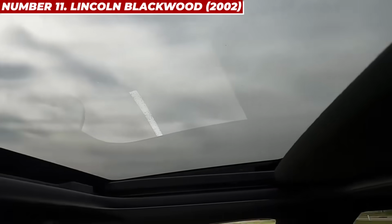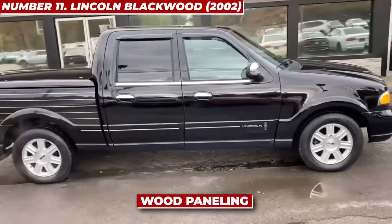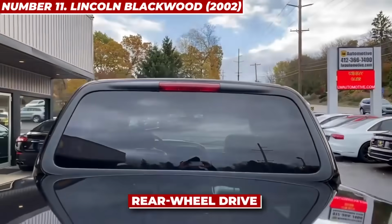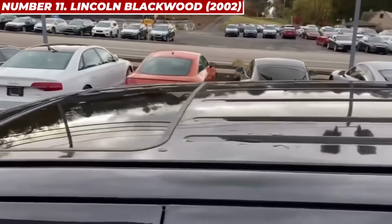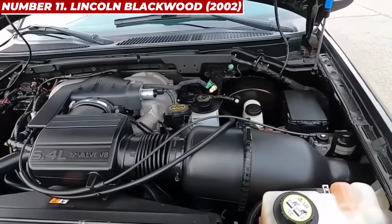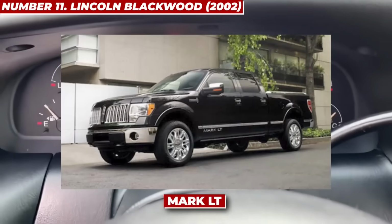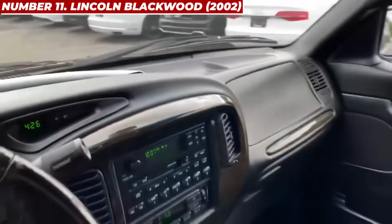It came only in black, with simulated wood paneling on the bedsides that couldn't even get wet without being damaged. Perhaps most baffling, it was available exclusively with rear-wheel drive, meaning this truck-shaped luxury vehicle couldn't even go off-road. Lincoln sold just 3,356 Blackwoods before pulling the plug, making it one of the shortest-lived production vehicles in American history. The Blackwood's failure didn't stop Lincoln from trying again later with the Mark LT, which was equally unsuccessful. Some concepts are simply ahead of their time, or just terrible ideas altogether.